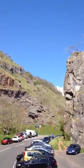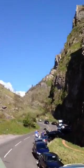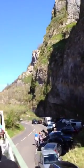The huge chunks of rock at the base of the cliff were due to an event that happened in 1907. Huge chunks of rock came away from the cliff face into the road, shutting off the gorge for many, many weeks.